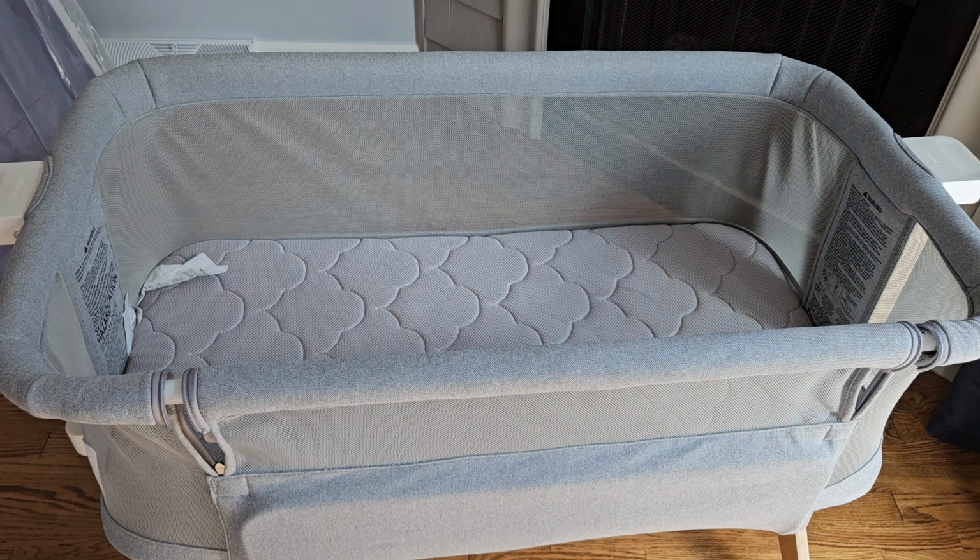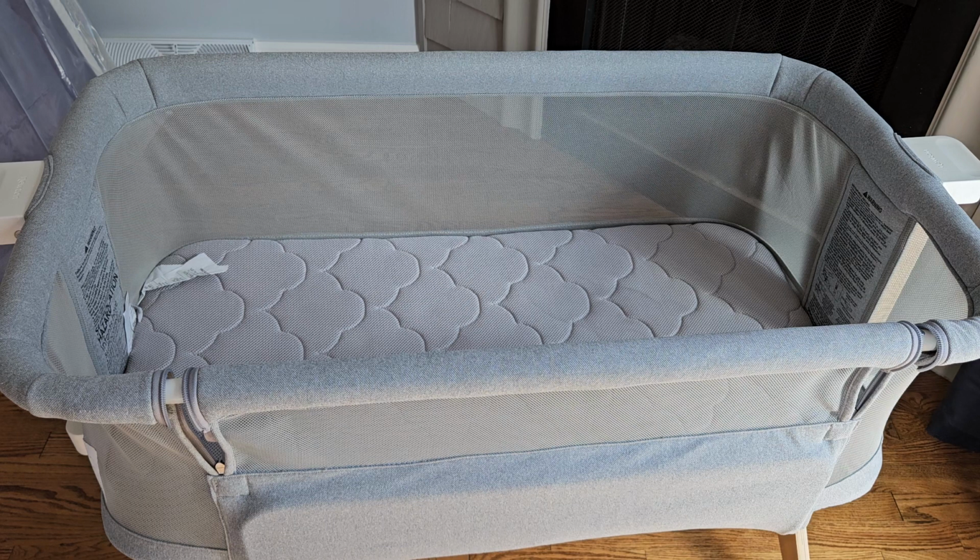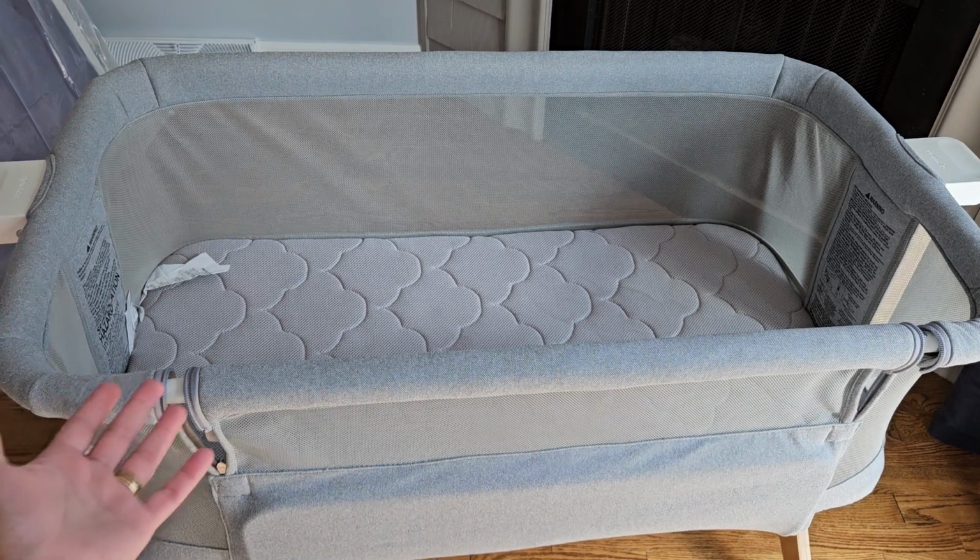So all in all, I regret this purchase, but I do really like our Newton crib mattress. So if you're thinking about what to buy and don't necessarily know if you need a product from Newton, I did like the Newton crib mattress, did not like the bassinet.